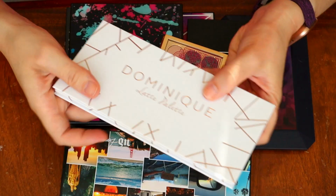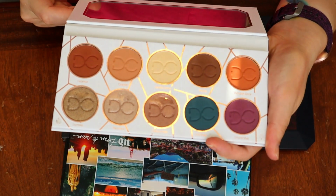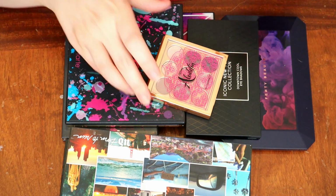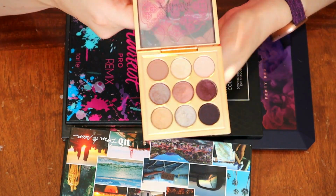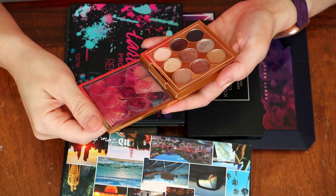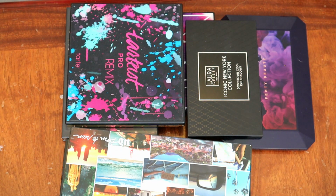My Latte palette from Dominique Cosmetics. Again, very well done. Very well loved. Great palette. This is the first and only MAC eyeshadow palette I've ever purchased. This is the Aladdin collab. I was so underwhelmed and disappointed in this. It breaks my heart because everyone talks so highly about MAC and it just was underwhelming. So sadly, I am going to be decluttering that right there.